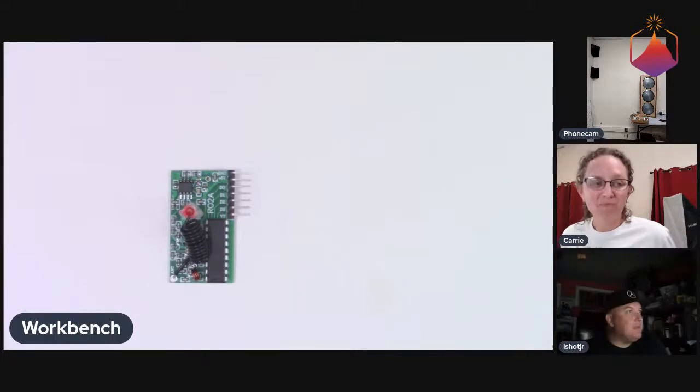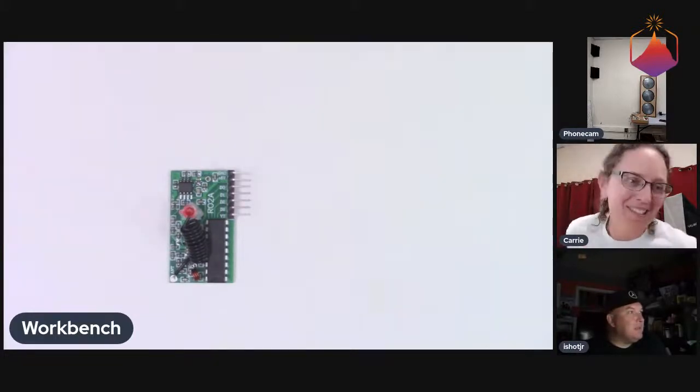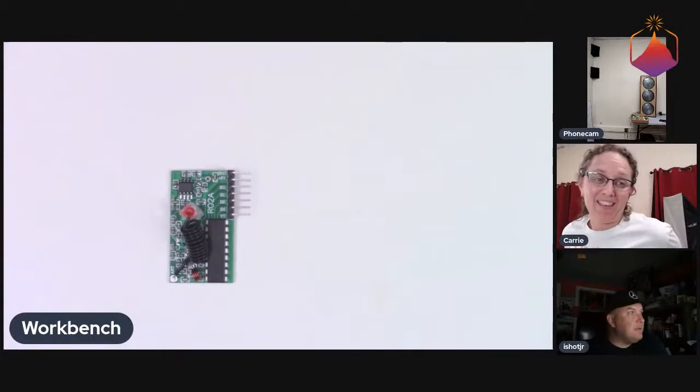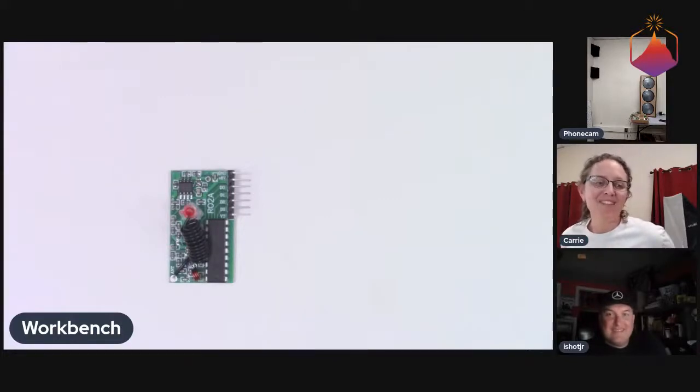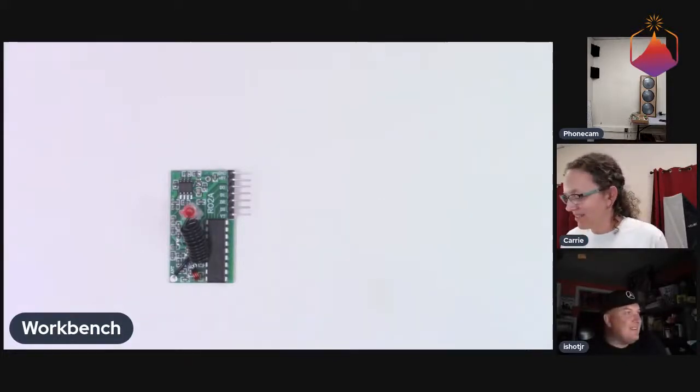I'm just going through the comments now. Sora Links is saying that $13 was a pretty good price for each of those traffic lights. Yeah, I thought so too. That was like a screaming deal. And the USB cable is also fun. That's all a cool thing.